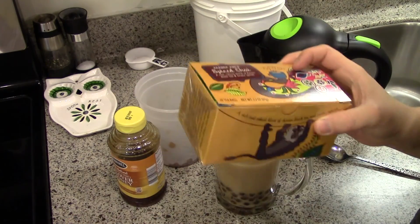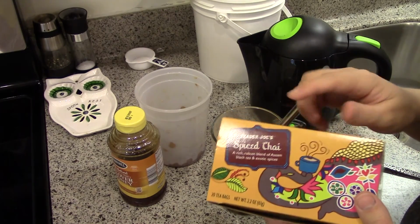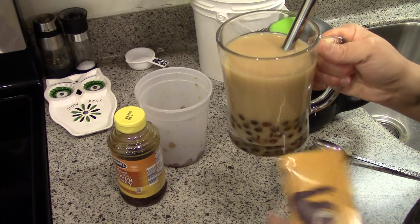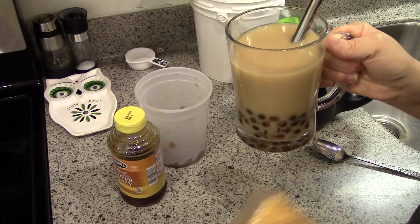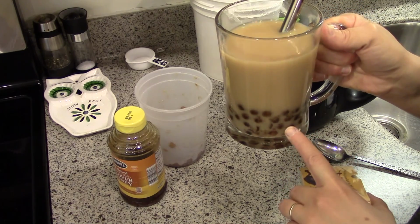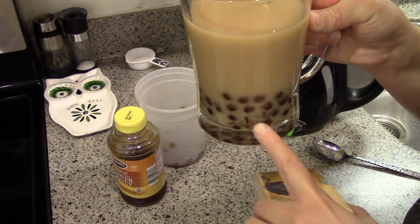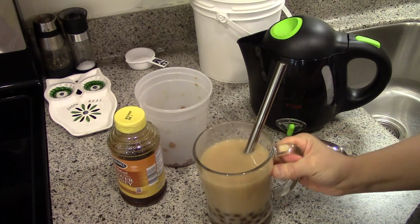And you can use any kind of tea that you like. I like either chai tea or Earl Grey tea, things that I would normally add milk to anyway, to make milk tea, which is pretty classic for bubble tea. You could also just use any kind of brewed tea. You could also add these bubbles to any beverage pretty much. A lot of times they're added to fruit smoothies, but I really like the milk tea. And I have probably about four times as many bubbles as you normally would get, but I really like the bubbles.